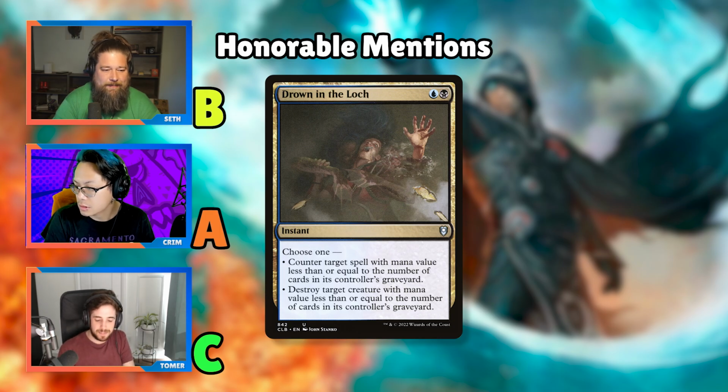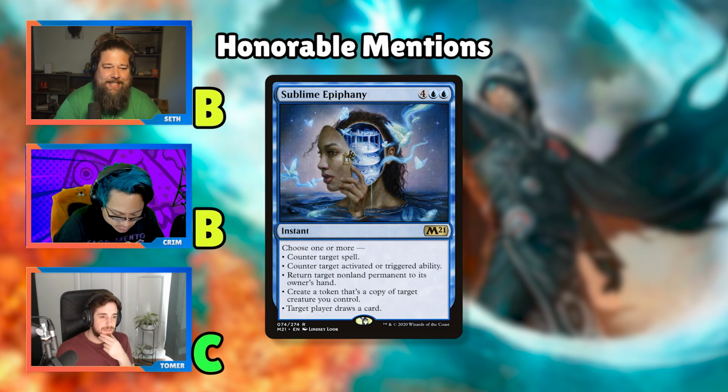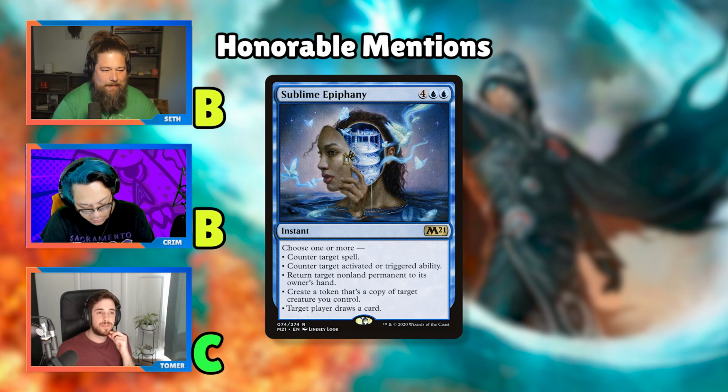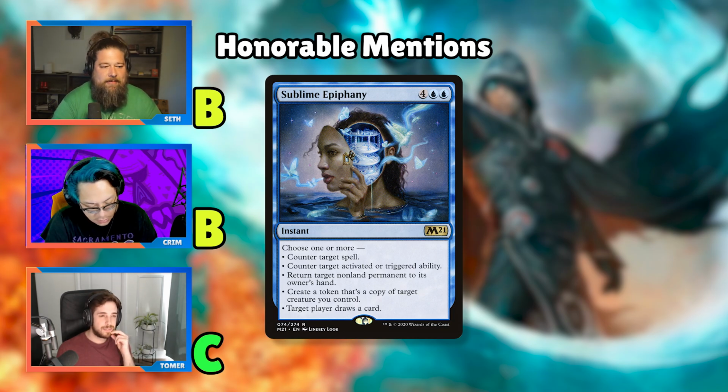I guess I'll share my first honorable mention too, because it kind of fits the same motif, but it's way more expensive, and that's Sublime Epiphany. It's 6 mana, so it's a ridiculous amount of mana, but you get to choose one or more of: counter a spell, counter an activated or triggered ability, bounce a non-land permanent, create a token that's a copy of target creature you control, or target player draws a card. So it's a very, very expensive effect, but if you can resolve it, it's very powerful.